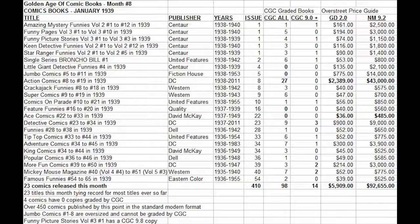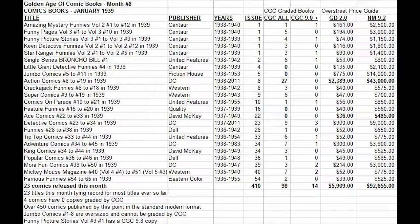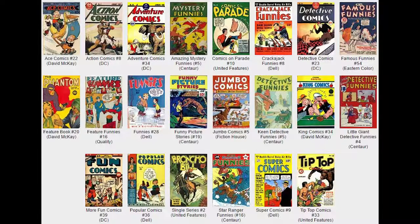But the biggest comic of the month is Action Comics number 8. The 8th appearance of Superman, though Superman does not appear on the cover. This is by far the most common book on the CGC census, with 27 copies being graded in all conditions, but no high-grade copies ever being graded. It also is by far the most valuable comic of the month, worth over $2,000 in low grade and $43,000 in near mint 9.2 in the Overstreet Price Guide Annual.